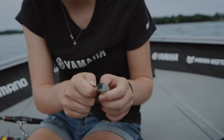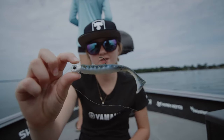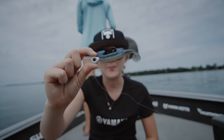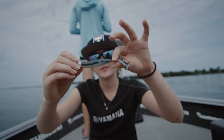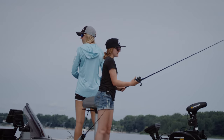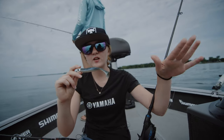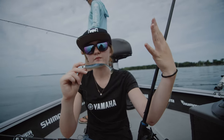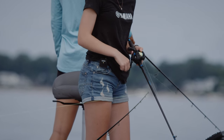And so I'm gonna quickly rig one up here. This right here is supposed to imitate a baitfish, and I think it imitates it pretty well, this little tail. I'm just casting it out. I'm letting it sink so that it gets at least to like the middle of the water column, and sometimes closer to the bottom, and then I slow crank it in.